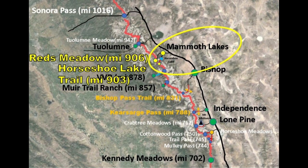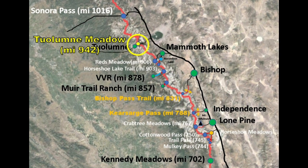However, the road to Horseshoe Lake may be closed due to snow, and you may have to walk an extra 2 miles to get to where the road is cleared. And the last option is to Tuolumne, and this is just 0.3 miles down the road from the trail.